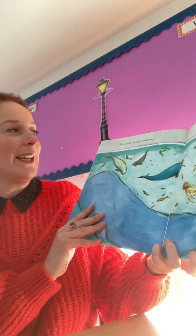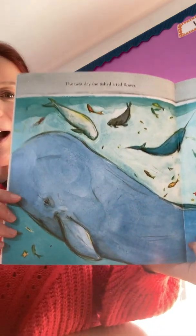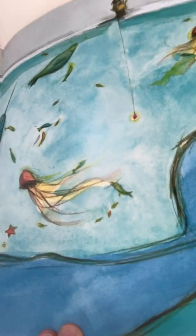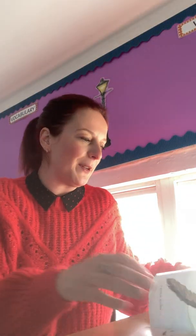The next day, she fished a red flower. So here she is, look, wow, look under that ice, look in the ocean. Immi is fishing, and if you can see, she has fished a tiny red flower. What do you think she might do with that red flower?